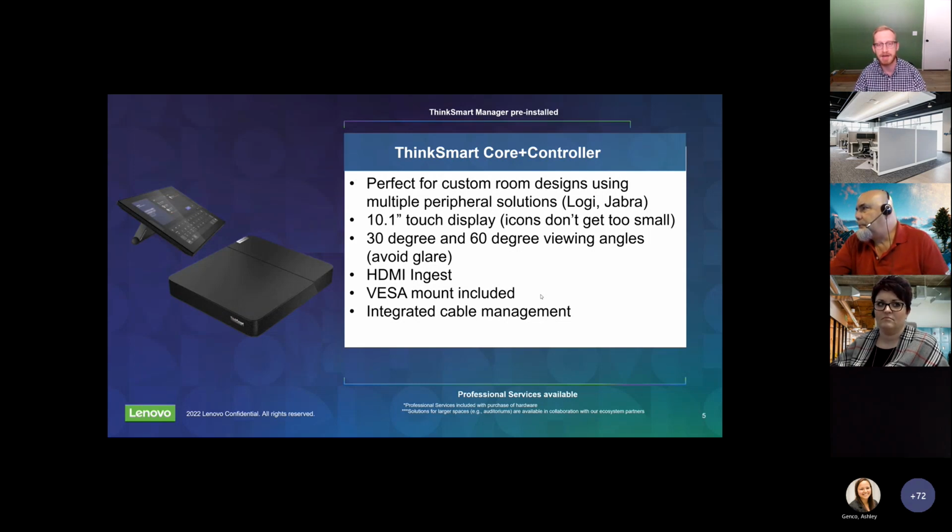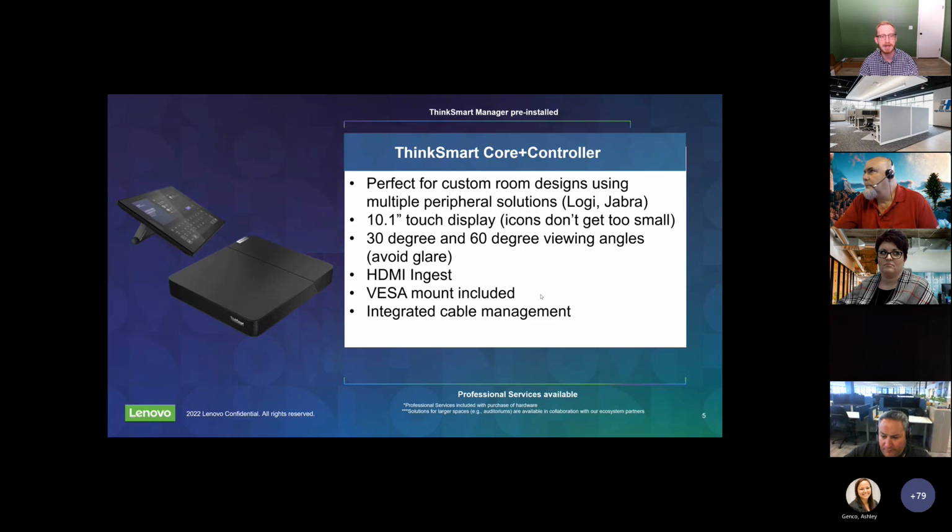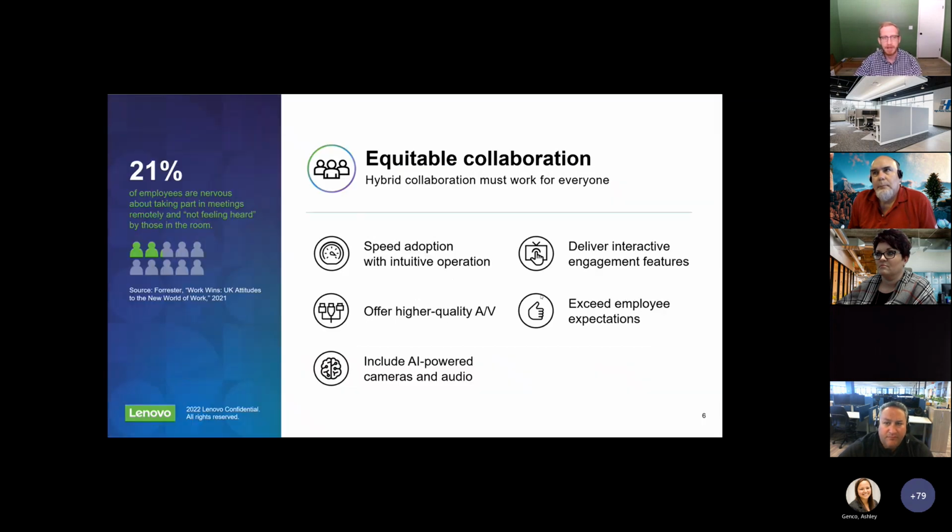It has a 10-inch display, so you don't have super tiny icons, different viewing degree angles to avoid glare, and HDMI ingest so that you can run additional content from your laptop into the meeting. The mounts are all included for the computes, and it also has integrated cable management in the back of this device. So again, great option here for custom room design.